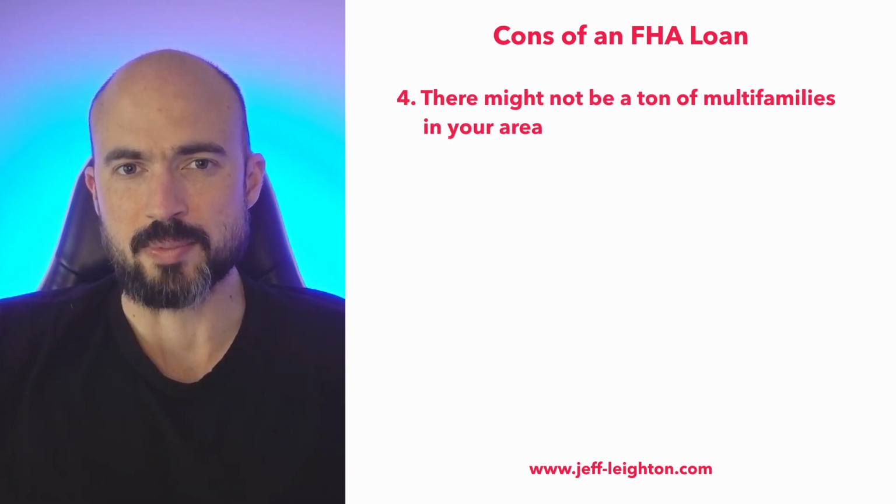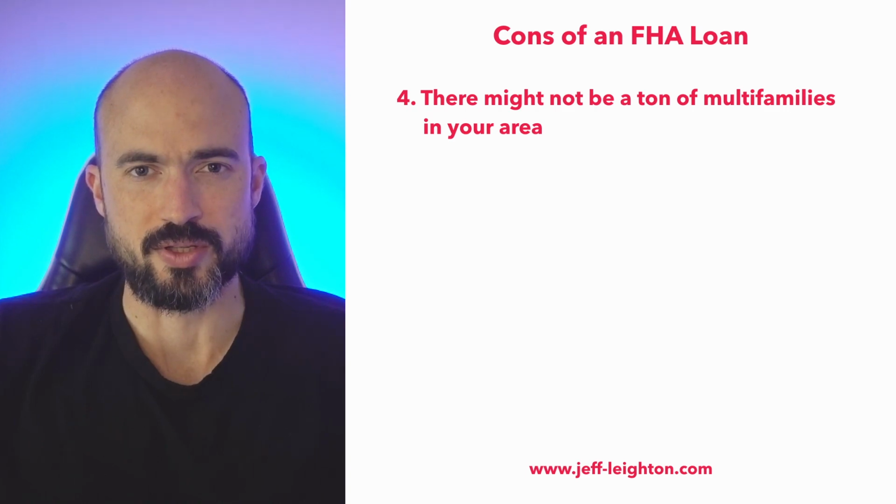The next con is that depending on where you live, there are some cities like Baltimore or DC and different places where there's a good amount of multifamily, but depending on where you live, there might not be a ton of options when it comes to small multifamily properties.